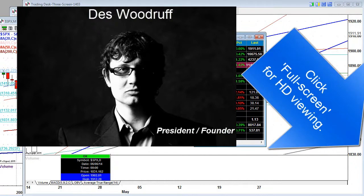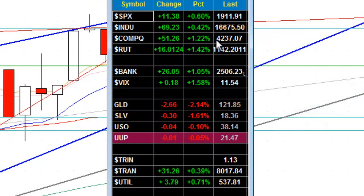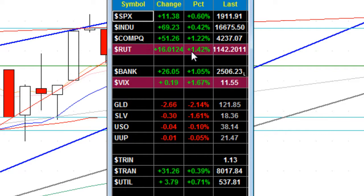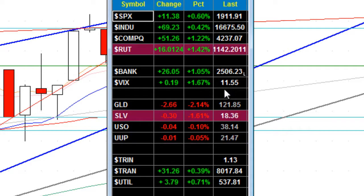Taking a look at the broad markets, you have everybody in bullish territory, especially the NASDAQ, up 1.22%, and even more than that, the Russell small caps up 1.42%. So you have NASDAQ small caps leading the charge to the upside. Banks up 1% plus, and that helped out the markets. But what's interesting here is VIX is higher yet again. So fear indicators creeping higher. This is up by 1.7%, still below 12, just historic lows.